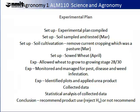Our experimental plan is stated below. We compiled a plan, we conducted initial soil tests, we cultivated our soil to remove the pasture that was currently present, we sowed a wheat crop, and we allowed the wheat crop to establish and grow, where to date, in June, it is about growth stage 28 to 30.